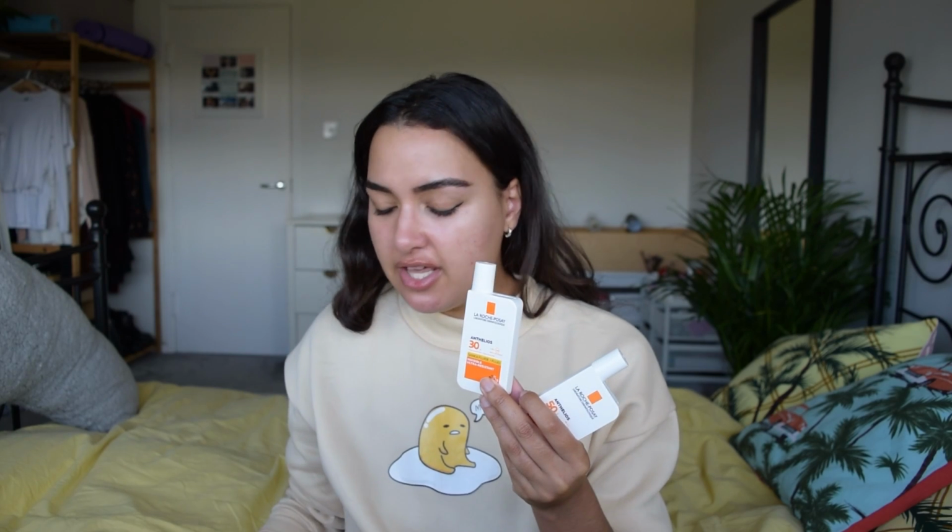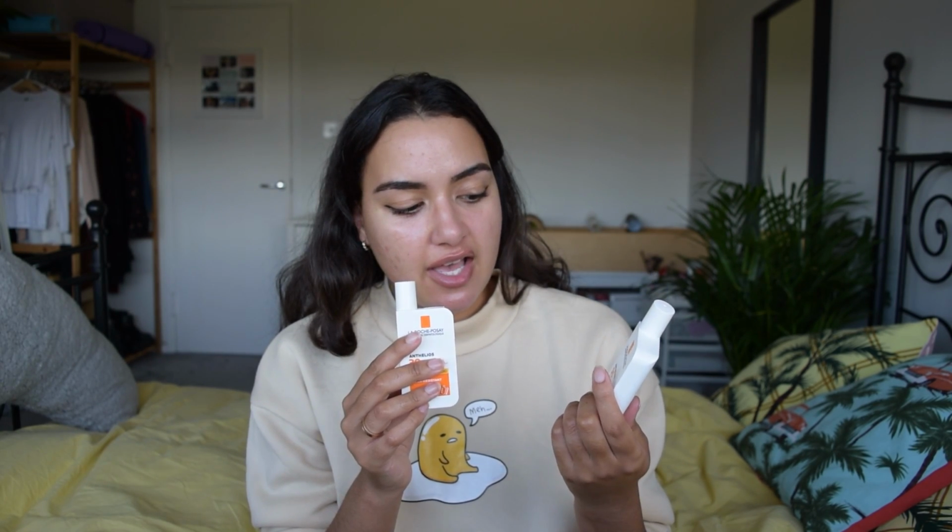So I'm not gonna lie, the reason why I think I bought the 30 and not the 50 when I was first getting my first bottle, which is right here, is because I genuinely thought the 50 might have a bit more of a cast to it or whatever. And actually, identical, really.